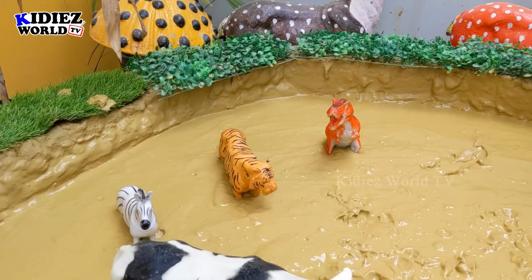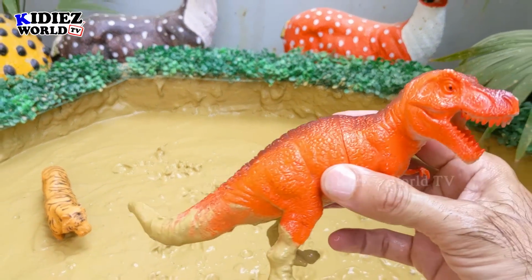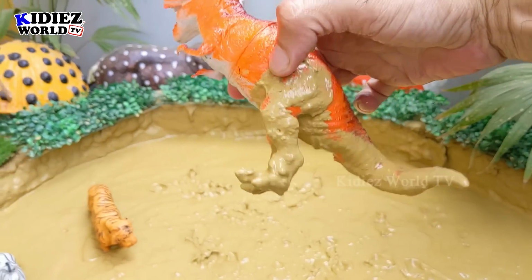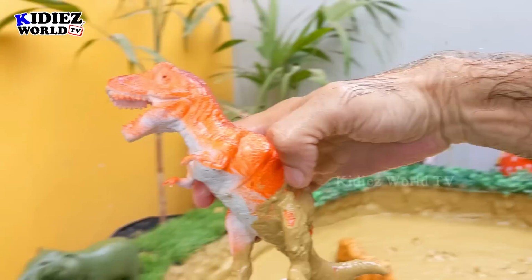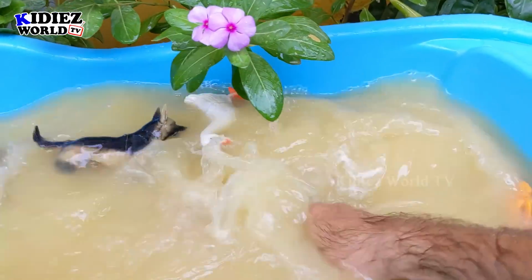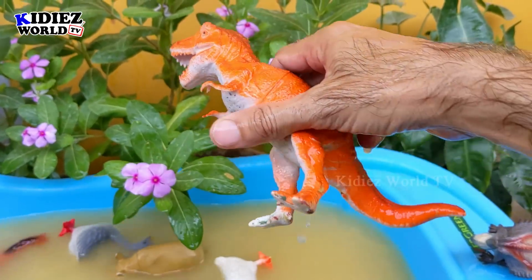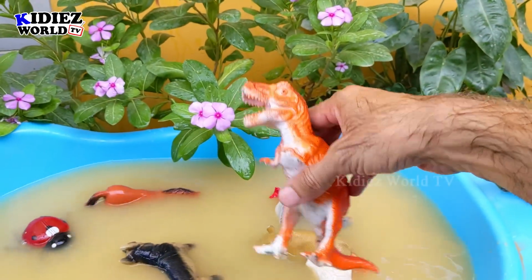Let's check out the next one. And the next one we have T-Rex, Tyrannosaurus Rex, the most terrifying dinosaur we have ever witnessed. He has a very big size and a very big and heavy weight as well. Tyrannosaurus, the most favorite dinosaur.